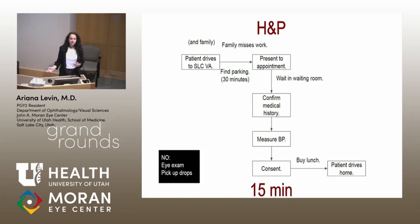I want to emphasize that there's no eye exam at this visit. The patient does not pick up their drops at this visit. At this point, it's probably time to buy lunch, and then the patient and their family drive home.